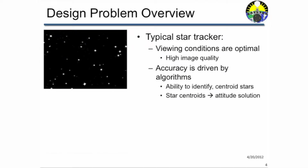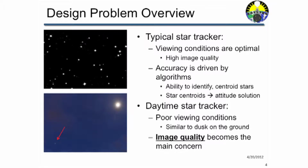So, an overview of the design problem. A normal star tracker has nothing in between the lens and the stars. So the viewing conditions are optimal, you can see the stars well, and most of your accuracy is determined by your image processing algorithms. However, on a daytime star tracker, the viewing conditions are much worse. It's sort of similar to dust on the ground. You can see on the image on the left here, right there is the moon, but there is a star way down there, you probably can't even see it. So the main concern then is image quality, actually seeing many stars and seeing them well.